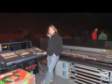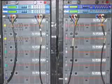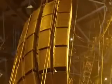Why X-Array? Because we used it last time. We liked what we got out of it last time. The band liked it. They liked the look of a big PA. It gives me a lot of baffle area. Line arrays are great, but I don't think the line array really suits AC/DC. We have played through line arrays and they sounded fine. But at the end of the day, I don't think they wanted the pencil PA look.